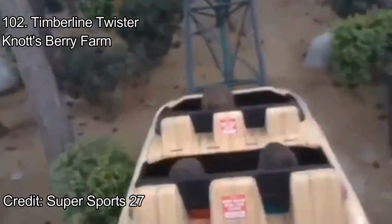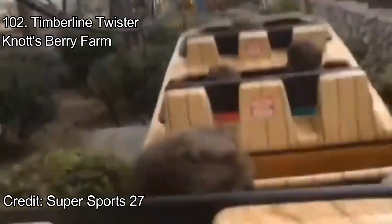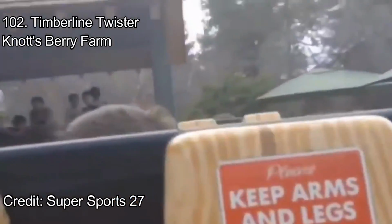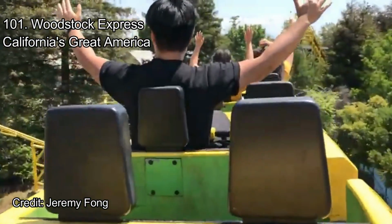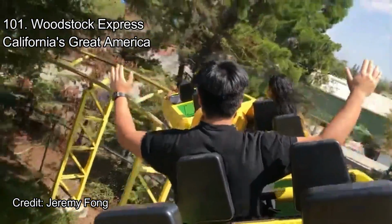102, Timberline Twister. This kiddie coaster is surprisingly aggressive for being so small. Just a tight double helix, but each hill has a very sharp apex, and it also consists of tight turns. 101, Woodstock Express at California's Great America. This kiddie coaster is pretty large. A little drop and a few turns and hills make this a better kiddie coaster experience.